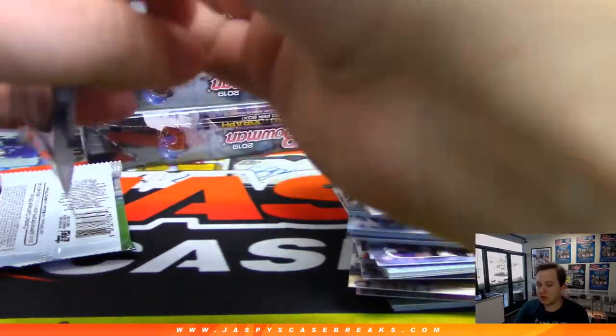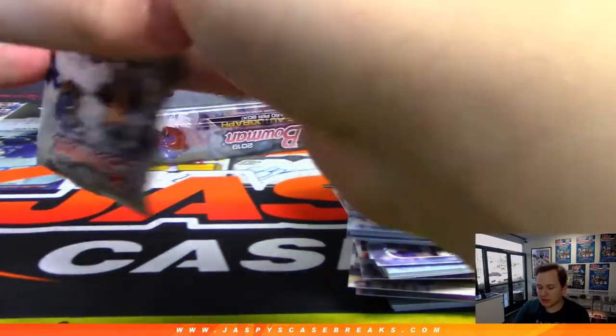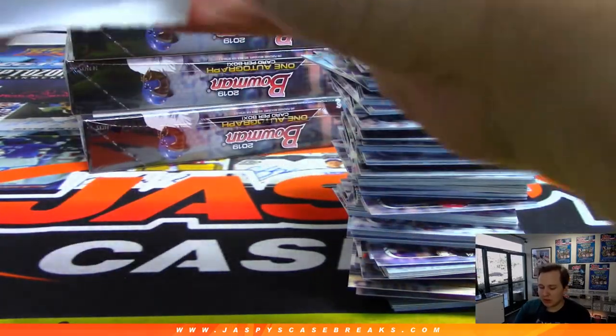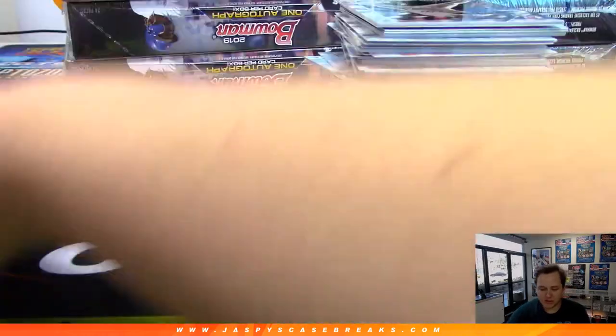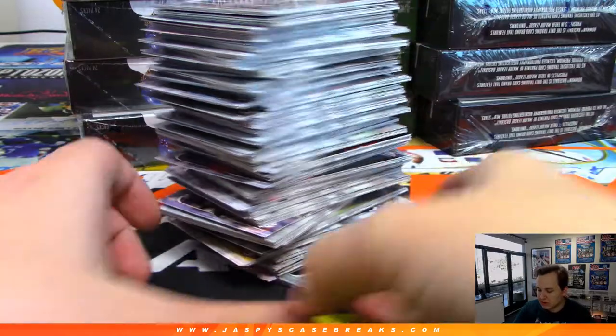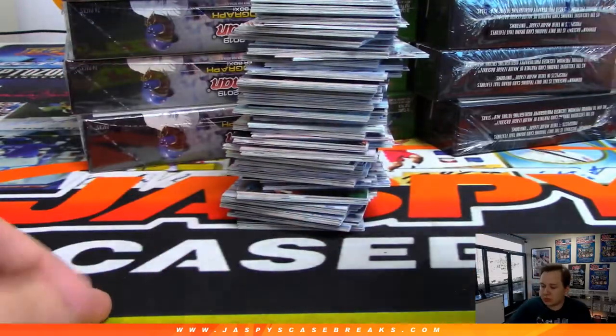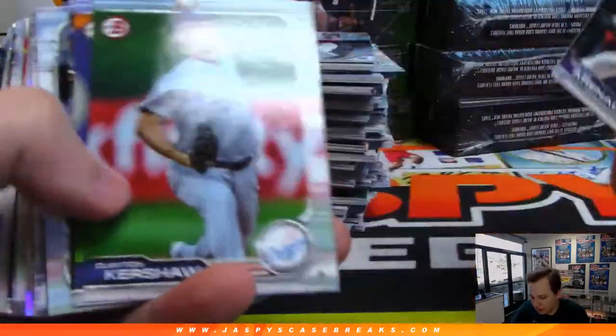Remember, all the Chrome rookies, inserts, refractors, all that will ship. All the Chrome prospects. And then no veteran Chrome cards. And then none of the paper, of course, ships. So if you don't get a hit autograph, you should be getting some nice Chrome prospects. And, I mean, get a guy like Vlad Guerrero, it's going to sell pretty well.